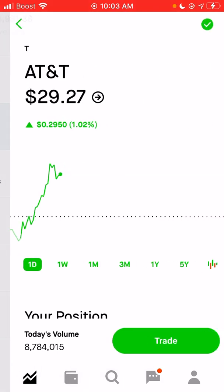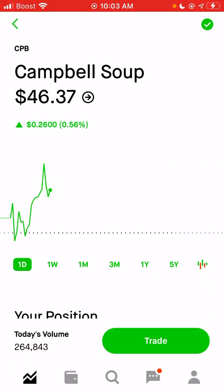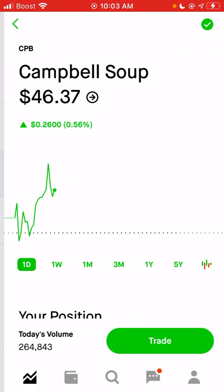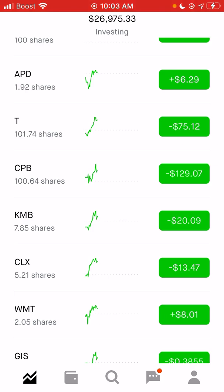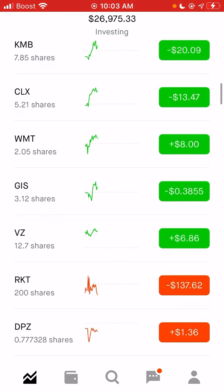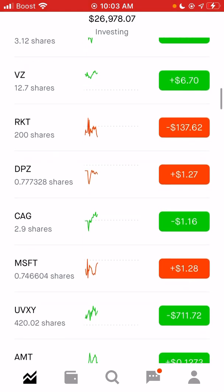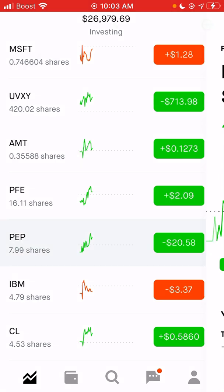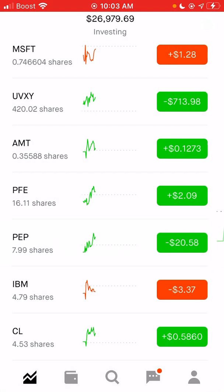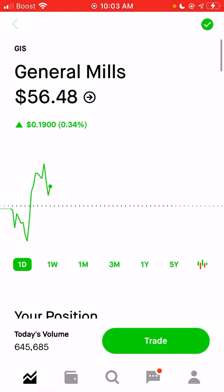We're also selling covered calls on AT&T and Campbell's Soup. So speaking of Campbell's Soup, we've had a lot of these consumer staples and consumer packaged goods type of stocks, like Kimberly-Clark, Campbell's, Clorox, General Mills, ConAgra a little bit. All of these stocks have been outperforming today. We have Pepsi up slightly. So a lot of these stocks have been extremely beaten up.